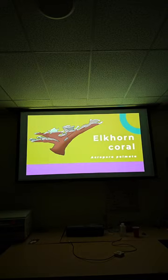And they used to be all over the near shore parts of the Caribbean. They're really hard to find today, because they are really sensitive to so many things, temperature, wave energy, and they've just kind of been decimated recently. But these used to be the most iconic corals on the reef.